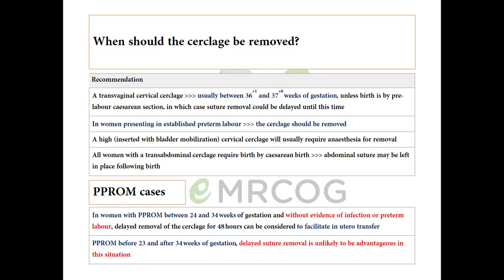I shouldn't wait. We can have another case, by the way. We can have a case where the membranes are intact, okay? But she's having regular contractions. What are you going to do? Are you going to remove the cerclage or are you going to keep the cerclage? Remove it. Excellent.